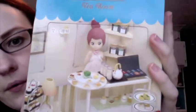Okay, so what this is, I don't know if you guys have ever heard of Mimo, but I got the entire full set of Mimo high tea bakery and the shop and the food and the everything. So I'm really looking forward to this.